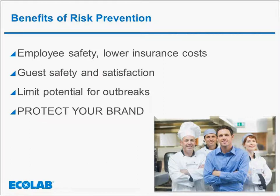Reducing workplace risks in your establishment can be beneficial to everyone. Of course, fewer employee injuries result in lower workmen's compensation costs. Guest safety and uninterrupted operations are a huge benefit. You avoid the cost of an outbreak and reduce legal fees. Minimizing exposure to workplace hazards will result in a safer work environment for all and ultimately protect your brand.